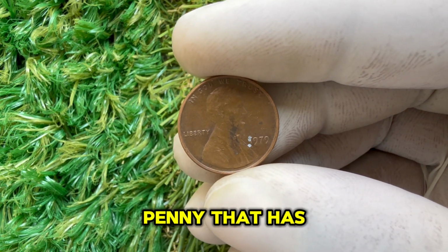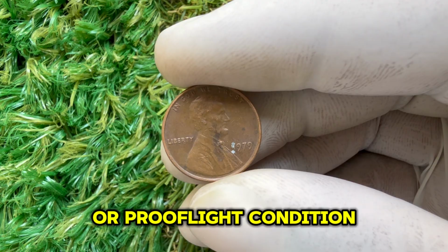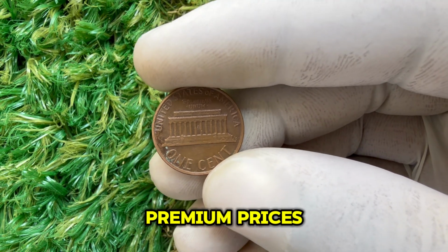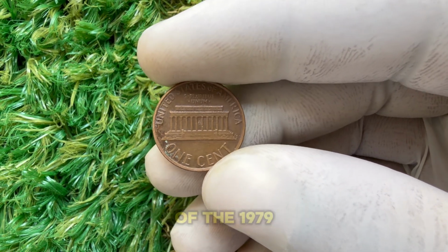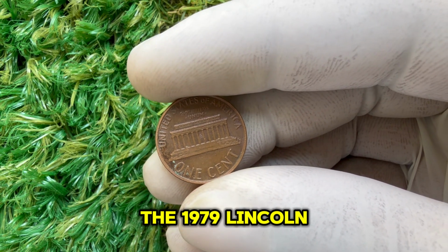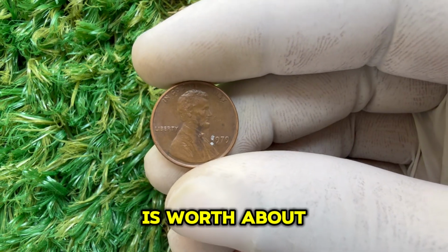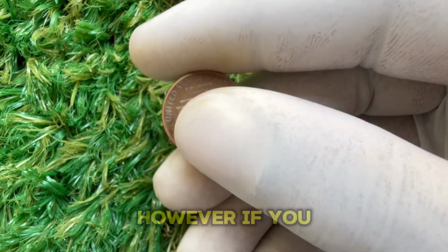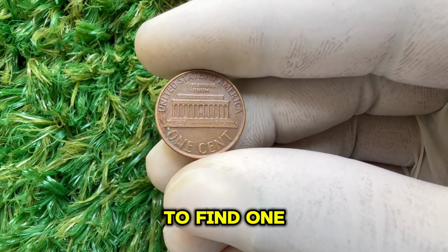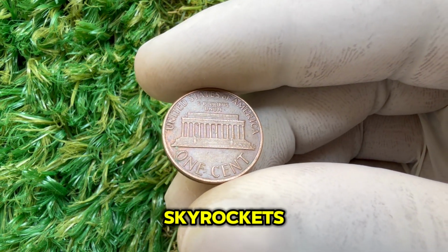A regular penny that has circulated will show signs of wear, but an uncirculated or proof-like condition penny will fetch premium prices. Current market value of the 1979 no-mint mark Lincoln penny: the 1979 Lincoln penny in average circulated condition is worth about 1 cent to $1. However, if you are lucky enough to find one in uncirculated condition with a high grade, the value skyrockets.